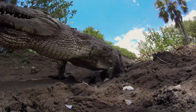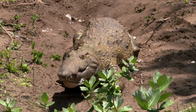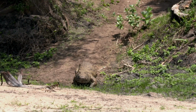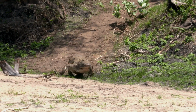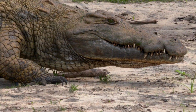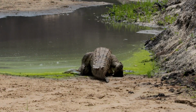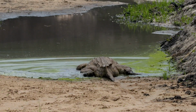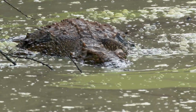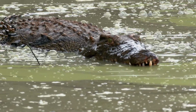With a precious mouthful, she starts the many short return trips to water, leaving the nest vulnerable. Gently released underwater, the first wave of hatchlings makes for the bank.